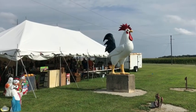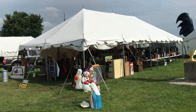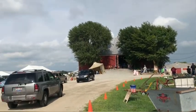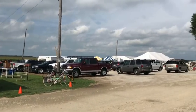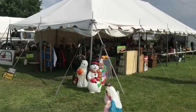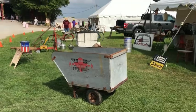Mercer County, south of Salina. You'll stop here where they have the big chicken, and you'll see a lot of tents. We just had some rain go through, so some of the people are still closed up. But there's at least a dozen vendors here. So we'll take a quick look around and see what's for sale.